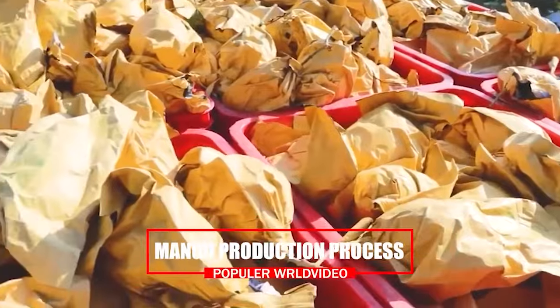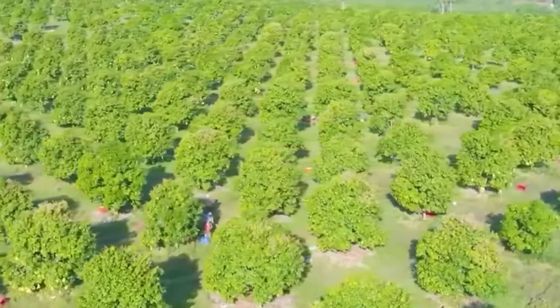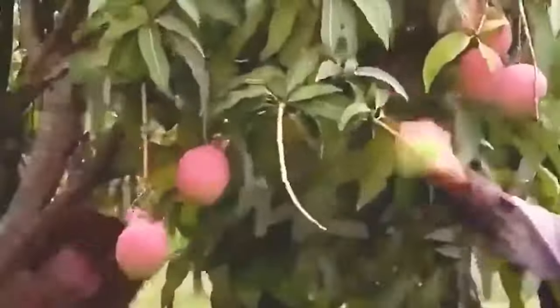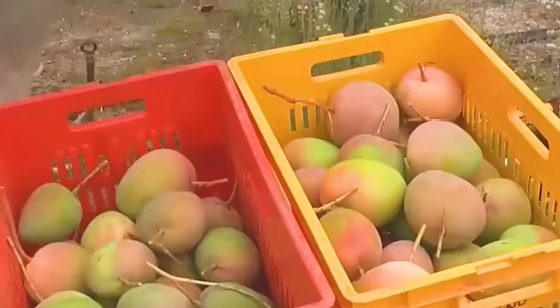We're talking about how mangoes are grown. First, farmers choose a warm and well-drained site for planting. Then, they take care of the trees by watering, pruning, and using pesticides to protect them from pests and diseases. After a few years, the mangoes are ready to be harvested, sorted, and packed for sale.